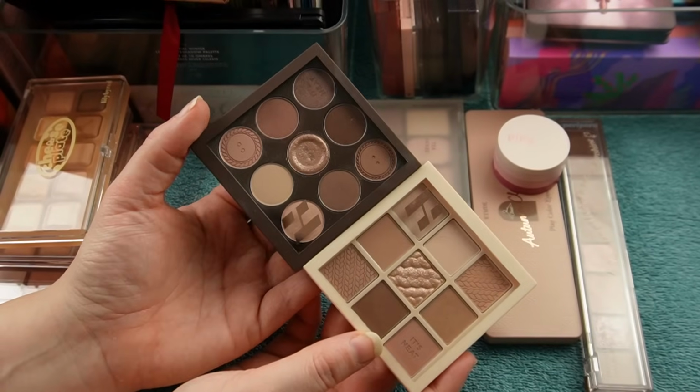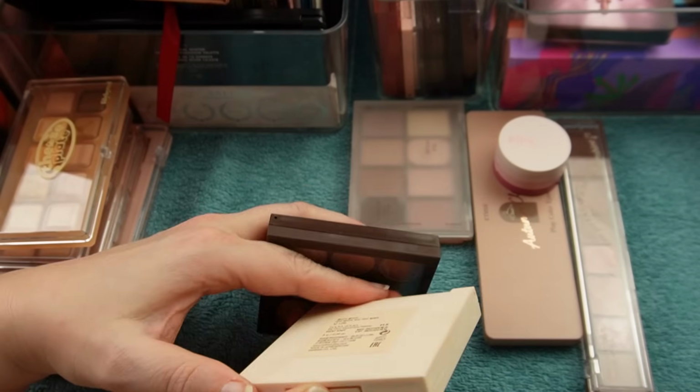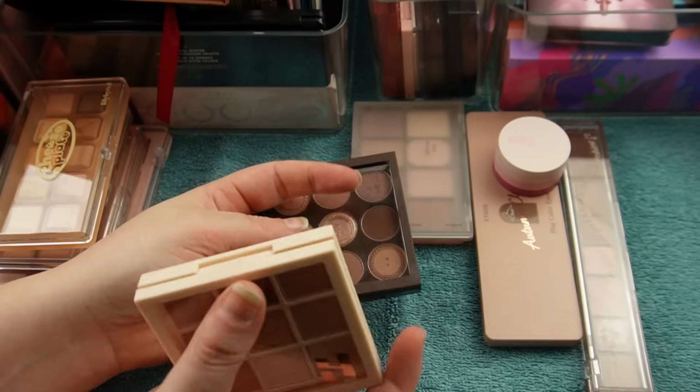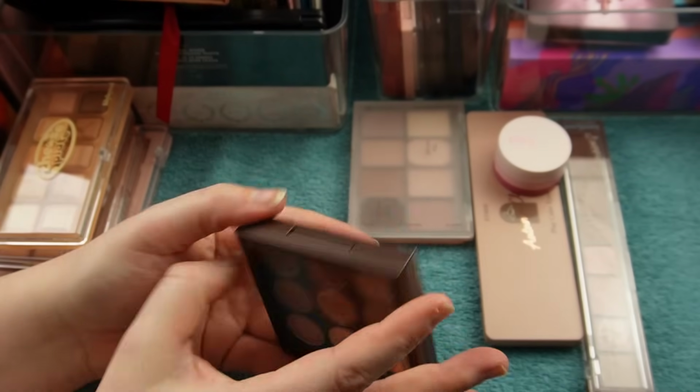But these are very one note as well. So the Holika Neat Knit, that's this one. It's light, it's pretty, but I just prefer the Romand one, and I have something similar to this coming up that I do want to keep.